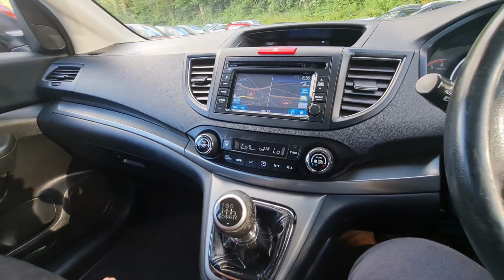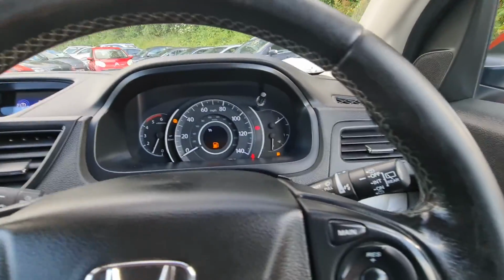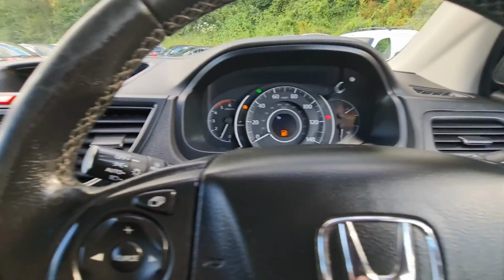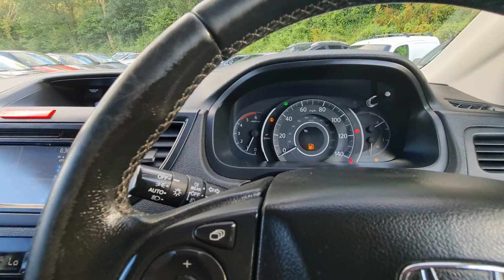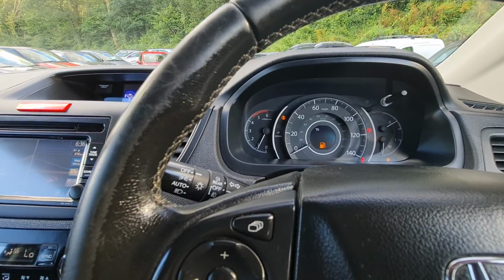It's got the auto start stop, this car has. It's also got something called an eco button. That's down by here. If I press that, my dashboard turns green while I'm driving along, if I'm driving economically enough. Won't do it now though, because I'm sat still, obviously.